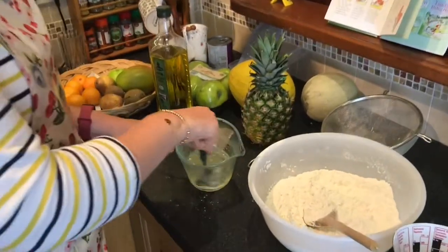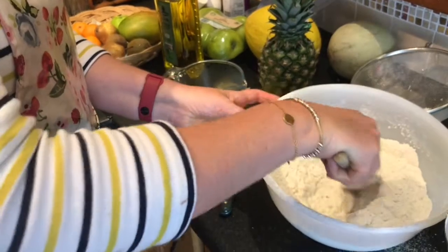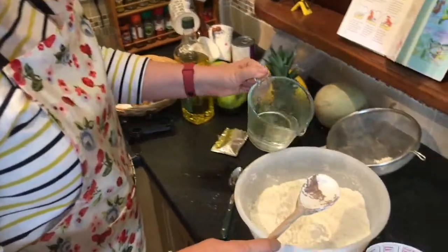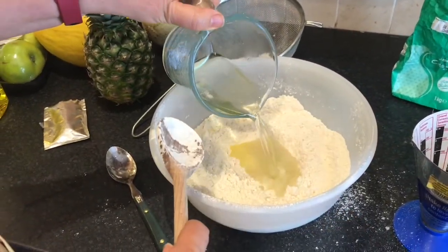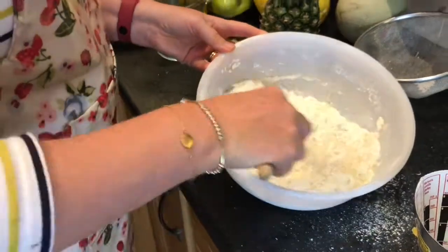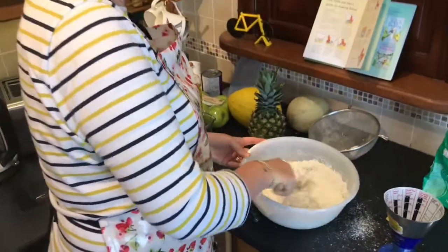And then what I'm going to do is make a little hollow in the middle of here, and I'm going to pour in my water and my oil into the center, the hollow where I've made a little well there. And then I use my wooden spoon and I just mix and mix and mix until it starts to form a dough. So it's a bit like Play-Doh after a while.